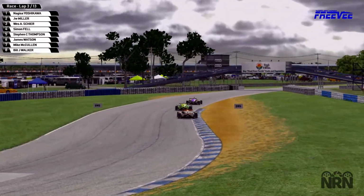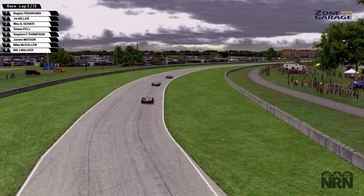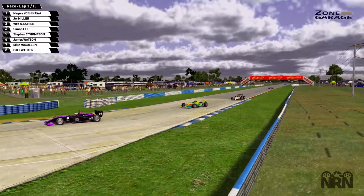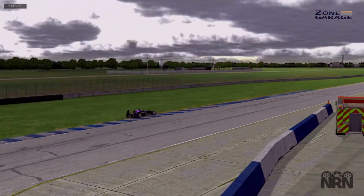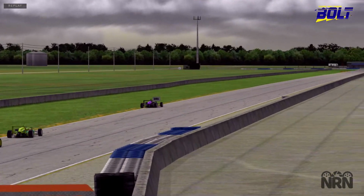Man, Nagisa Yashikawa had a big moment, got off the racetrack, lost a lot of time. 4 seconds, in fact. And that has brought J.W. Miller and Westshire right back into the battle for the race lead. Show you that incident here on the Hot Shoe Racewear instant replay. Little bit of a twitch, got it off into the grass. Nice save by Nagisa, though.